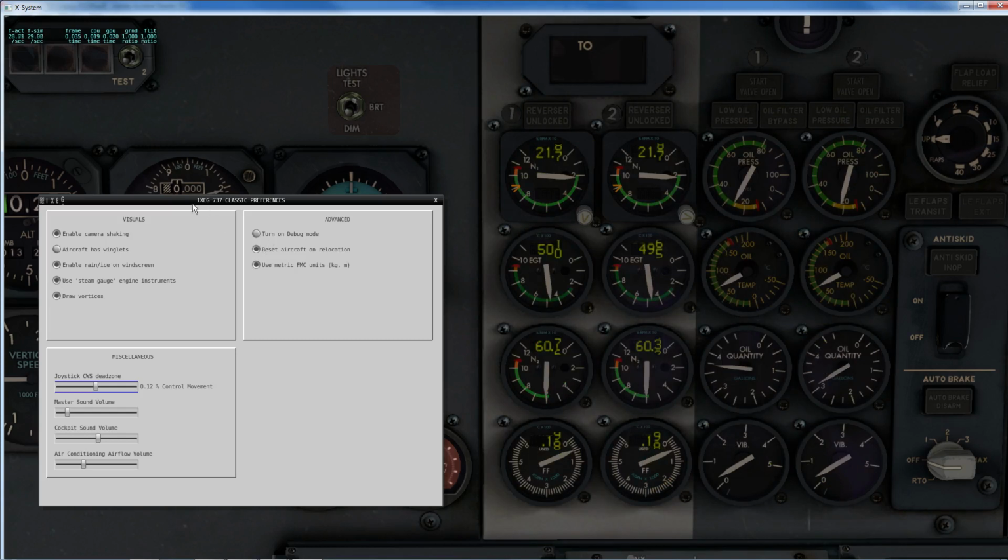That brings me on to the element, I suppose, of the menus. The menu system's quite straightforward. I do like having the master sound volume. That's very good. I do like a lot of these things. You can choose winglets and camera shaking. It's got its own built-in camera shaking.